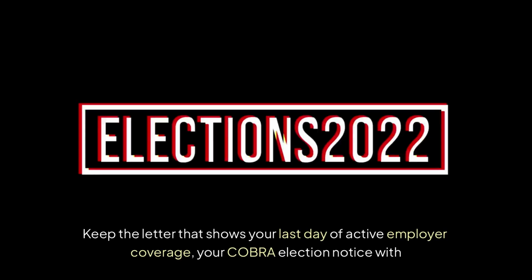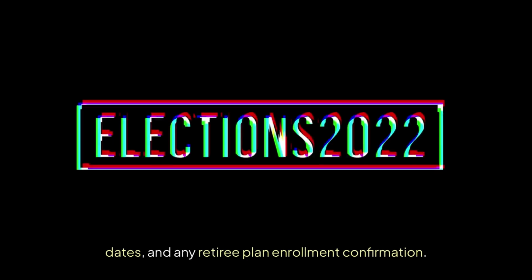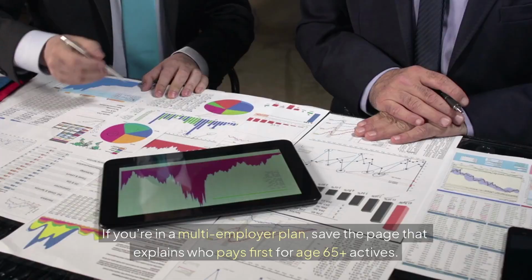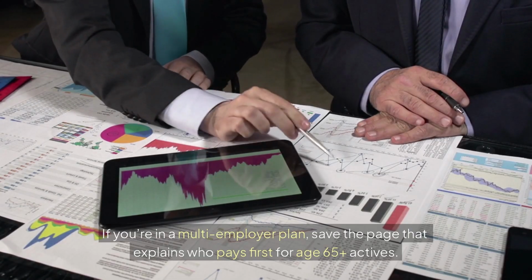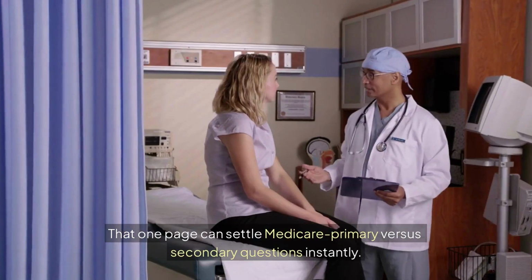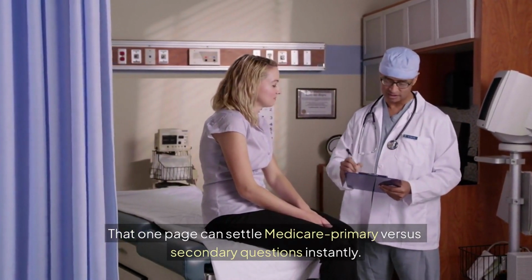Keep the letter that shows your last day of active employer coverage, your COBRA election notice with dates, and any retiree plan enrollment confirmation. Circle the dates in pen and scan them. If you're in a multi-employer plan, save the page that explains who pays first for age 65 plus actives. That one page can settle Medicare primary versus secondary questions instantly.